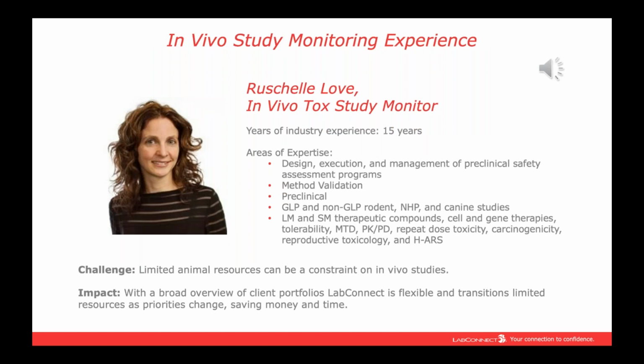And finally, we'll hear from Rochelle Love, who will discuss in vivo study monitoring experience. The challenge with in vivo studies typically is that animal resources are always extremely costly and limited. Rochelle describes her approach to efficiently utilizing these resources while saving money and time.